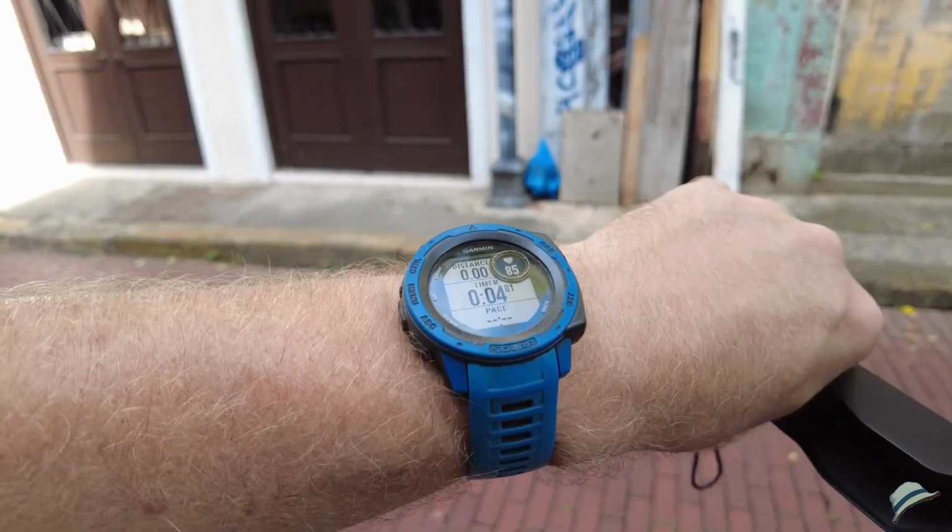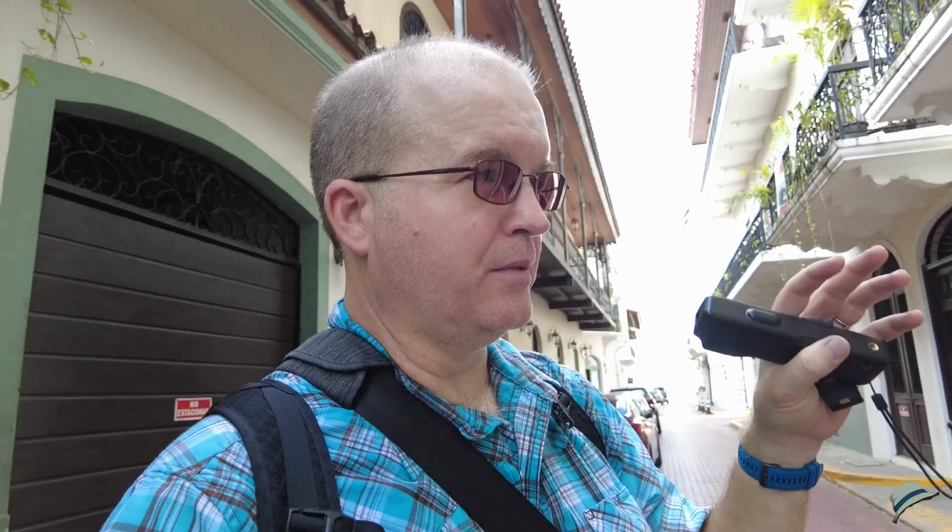I'm also going to start my GPS watch. I like to be able to pinpoint exactly where I photographed, and so if I start my GPS watch, I'm going to be able to line that up and then use Lightroom's mapping function to pinpoint exactly where I'm photographing. Alright, first shot coming up from Old Town, Panama City.